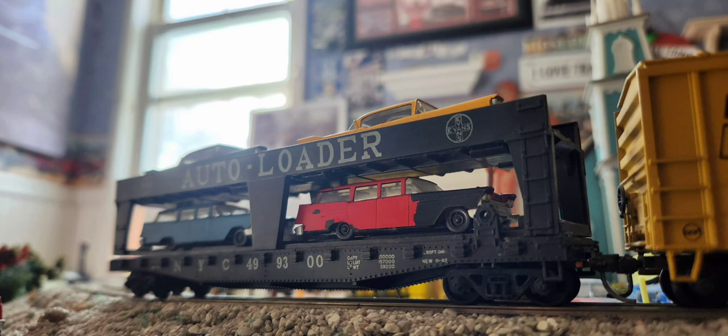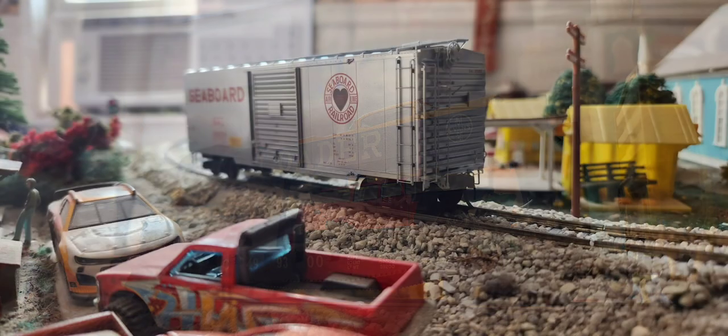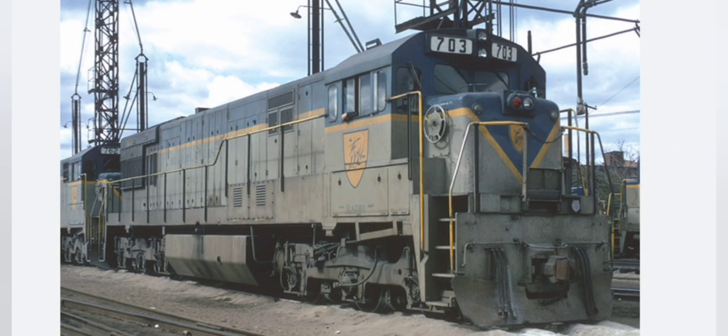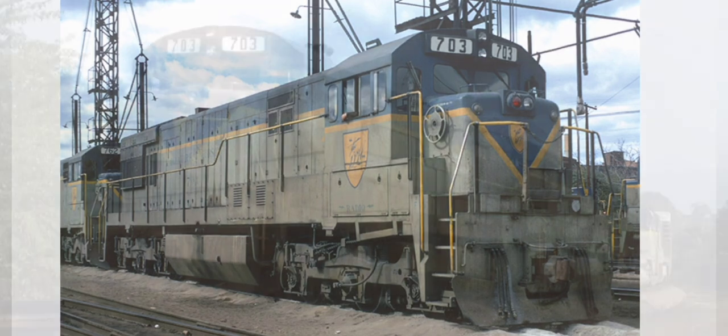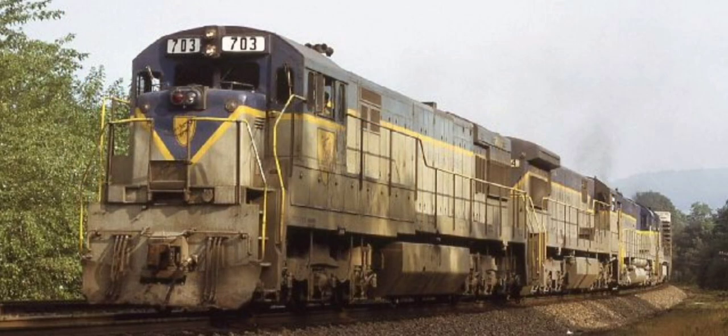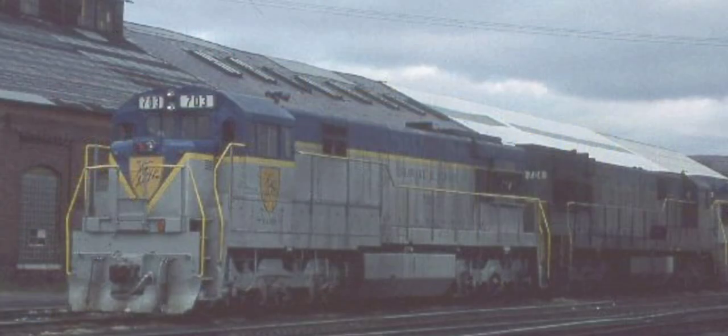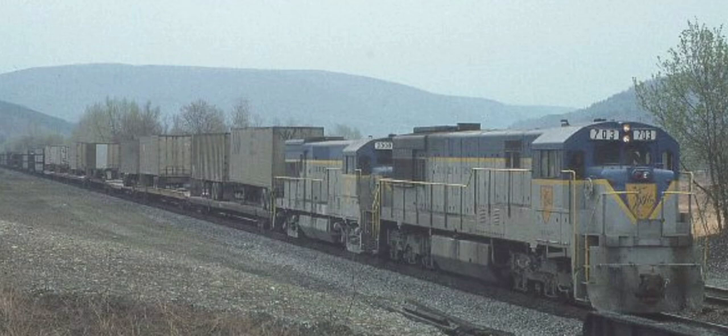Here's a few pictures of the new rolling stock with the auto rack and the Seaboard boxcar. But just as exciting was our next engine. DNH 703 was built in March 1967 and served the DNH until 1978, where she was retired and sold. Information on the unit afterwards is very scarce, but we are led to believe that it was scrapped sometime after 1978.